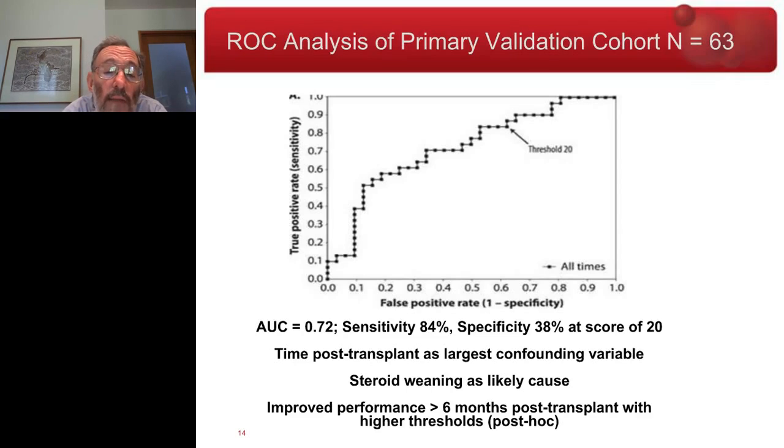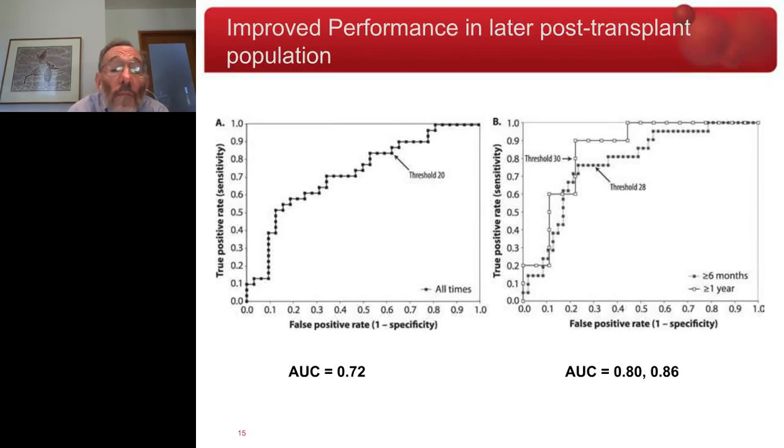And it turned out that the time post-transplant, when steroids are being weaned, is a large confounding variable in this study. When one looks at performance later post-transplant, in fact, performance of the test is considerably better and higher thresholds can be used. That's illustrated here, where we see the original validation data with all patients post-transplant on the left with an AUC of 0.72, and if you look at either 6 months or 12 months post-transplant, you see the AUC goes up significantly to 0.8 or 0.86.